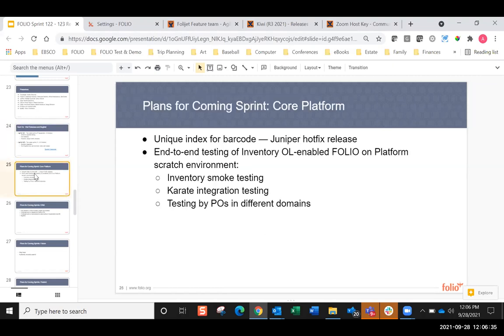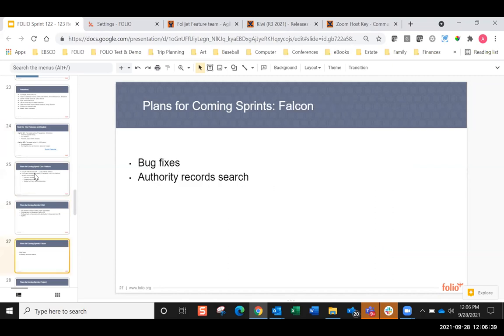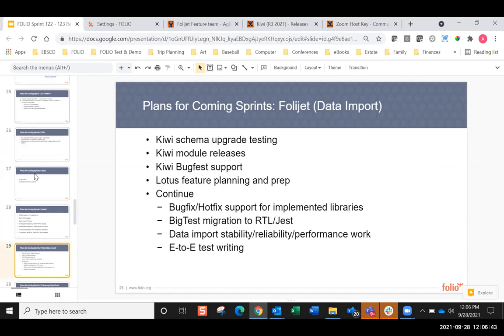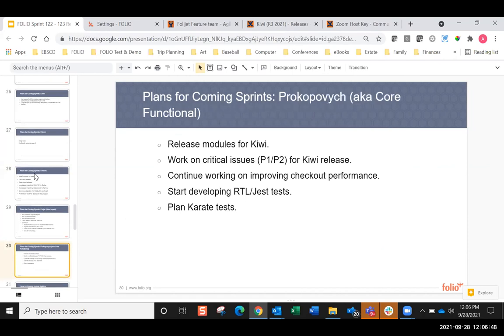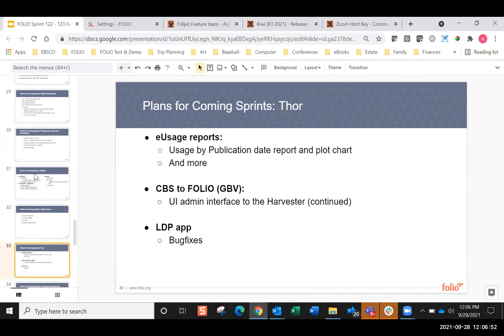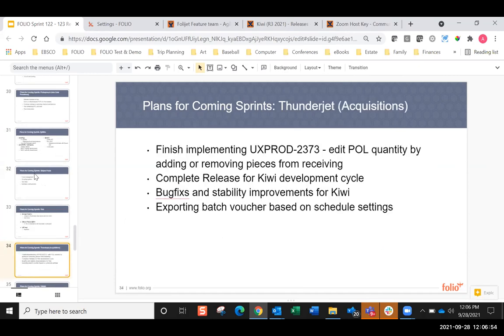So as always in the deck, we have everybody's plans for the coming sprints, and they are pretty much what I said. Kiwi finishing up, Lotus planning starting to happen, and never-ending work as always.